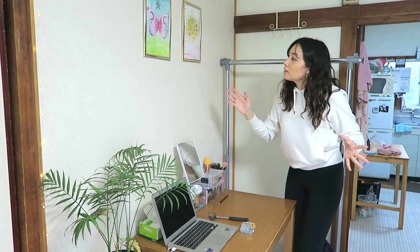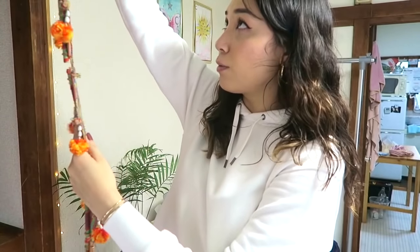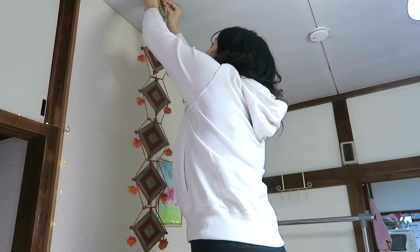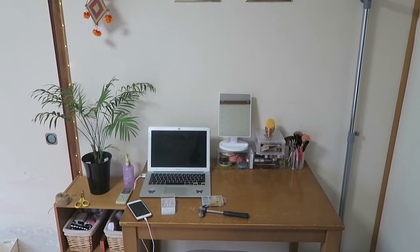Is it working? I was originally gonna have this hanging on the wall, next to the paintings, but I kind of want it floating in the air like the majestic queen that she is. I tied some string and added some pins, so hopefully I can puncture it with the ceiling so it could actually be floating down. Oh, it worked. So far, I think it's looking pretty cute above my desk.